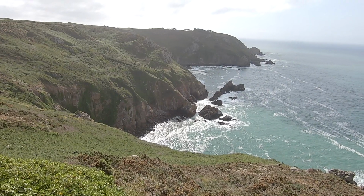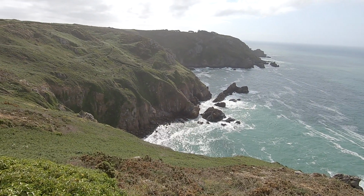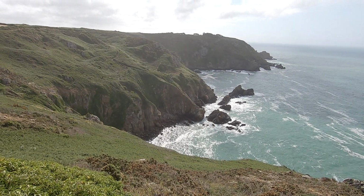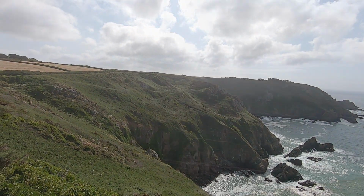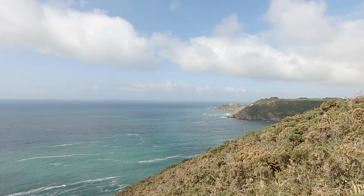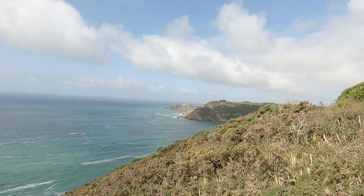You may just be able to make out the ladder going down to Genet Bay. You might be able to see the path going up, so it's quite steep. And on the other side, I'm just about to round the corner into Petit Bot, and in the distance you can see Le Gouffre.